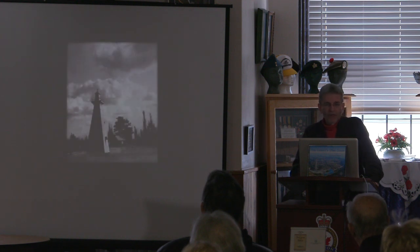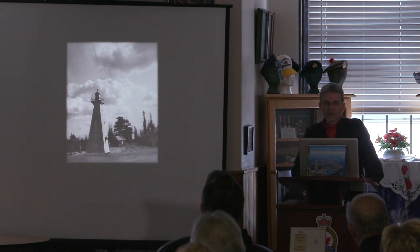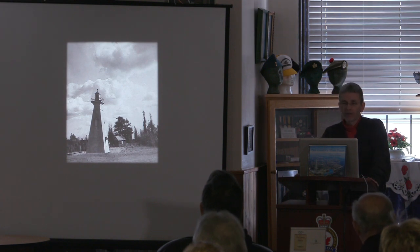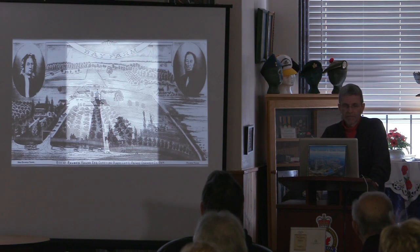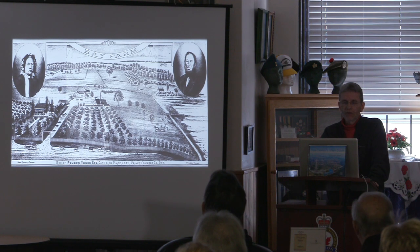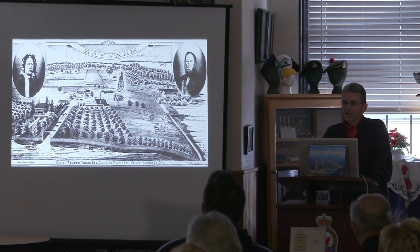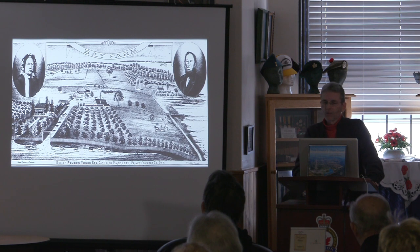The Weller's Bay range lights were constructed in 1876 at a cost of $1,444. Amazingly, more than $1,000 under budget. The two lighthouses were located at the end of the Portage Road on Bay Farm. This was owned by Reuben Young, who was a farmer, justice of the peace, and owner of the local tannery.